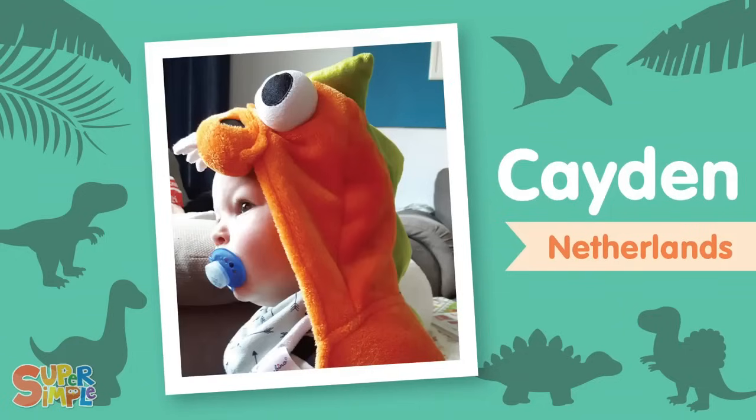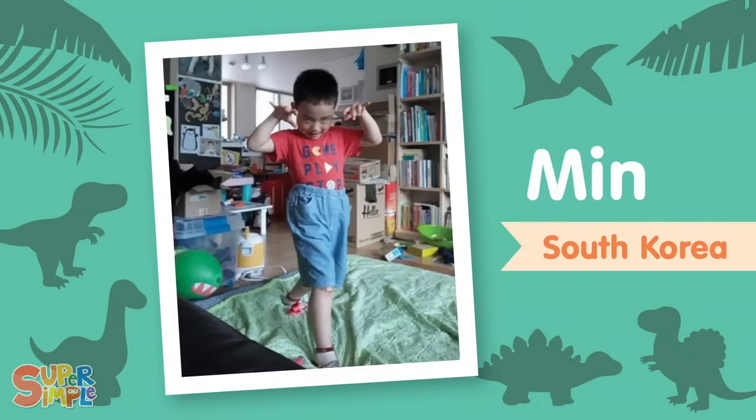This is Caden from the Netherlands. Also wearing a dinosaur cape. A little less scary and a little bit more very adorable. This is Min from South Korea. Check out this dinosaur pose. I love your dinosaur claws.